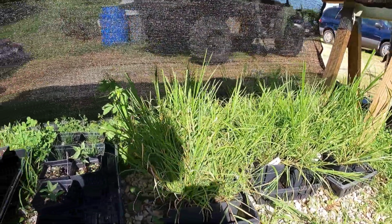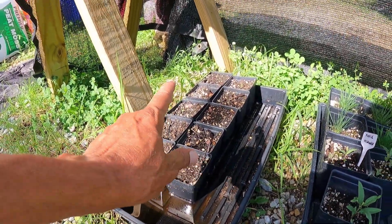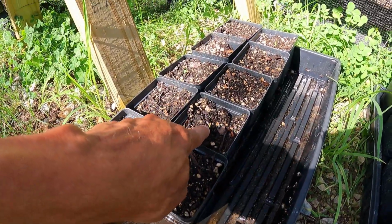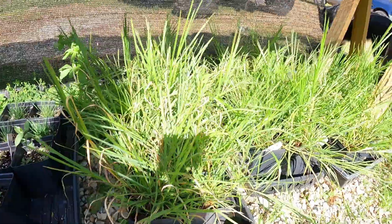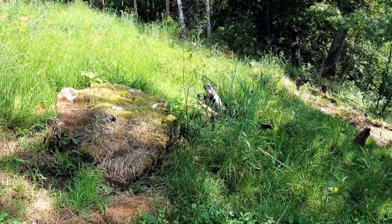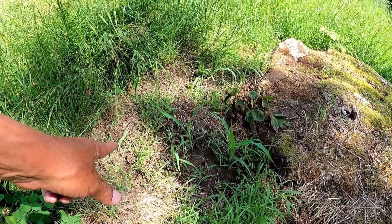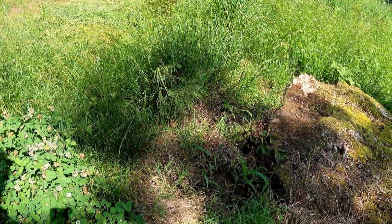Here's all the stuff that I have yet to plant, and this is replacement corn. I planted this about 3 days ago, and that's probably a weed, but it looks like we have one there and one there. This is just going to fill in the weak spots in the places where I planted that corn. This is another corn area, and you can see there's several right there that are doing pretty good. I'll probably put most of those potted ones down in here.